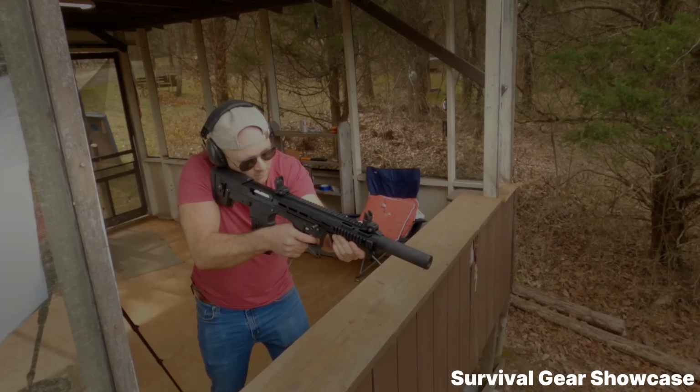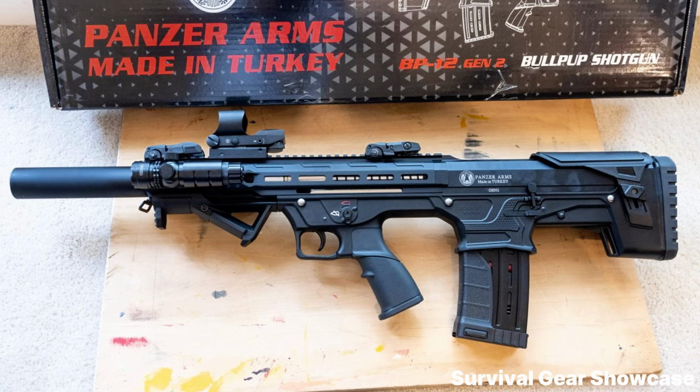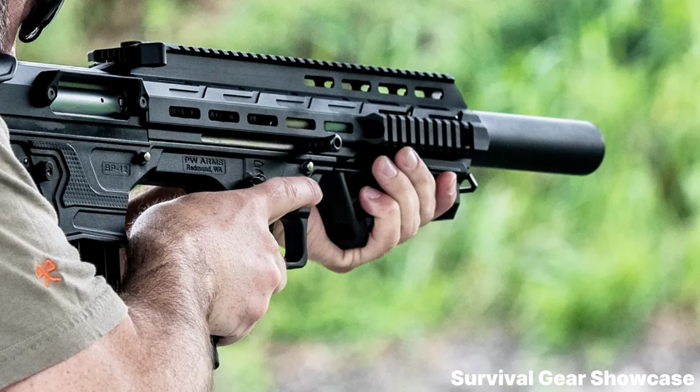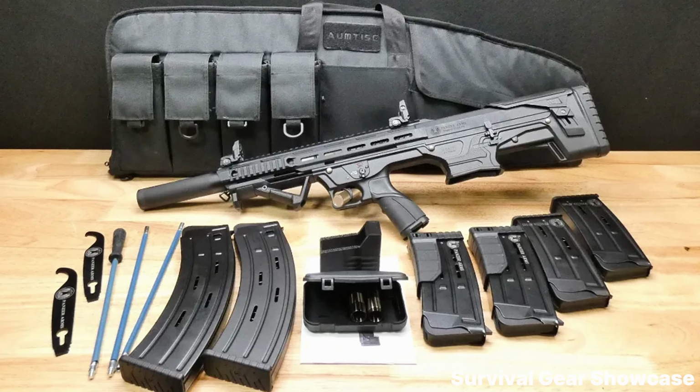I haven't shot this one myself, but a buddy swears it's the coolest looking shotgun he owns. Says it's like something out of a sci-fi flick. He ran it through a home defense drill, and the short length made clearing corners a breeze. It cycled buckshot and slugs without a hitch, and at $520, it's a steal. If you want a bullpup that's affordable, effective, and looks badass enough to scare off trouble, the BP-12's your ticket.